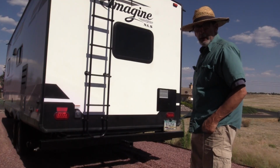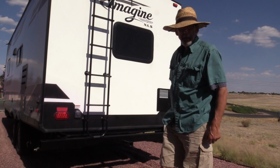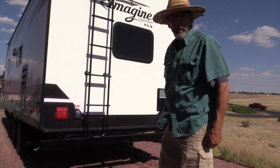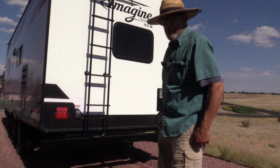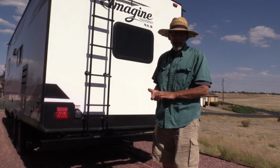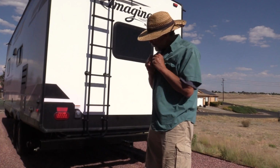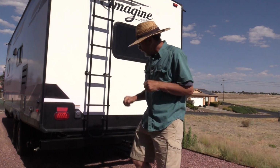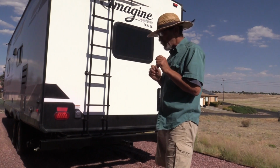And if it looks good, we'll put some primer and paint on some certain points that we're not going to be able to get at later. And we're going to remove it, finish welding it up, and get it back under there. So with the bumper securely in place with good welds running the entire length of this piece here, which only runs 12 inches, it fits perfectly.